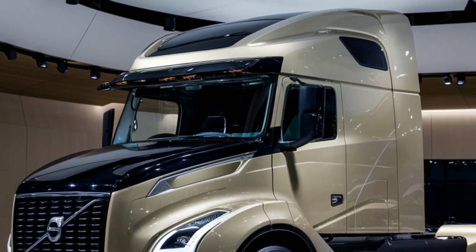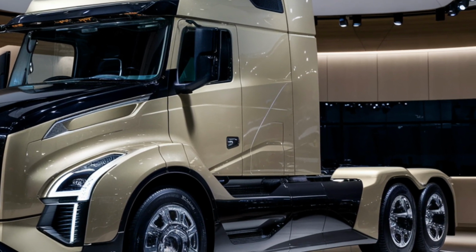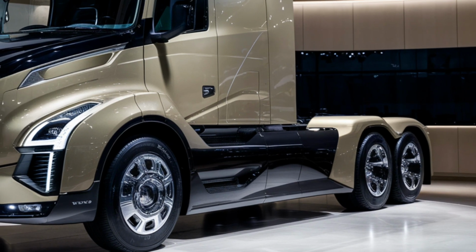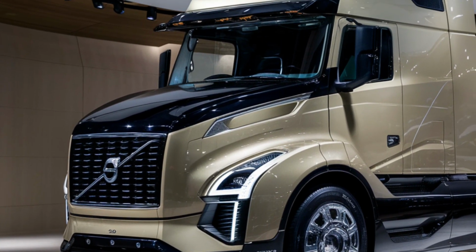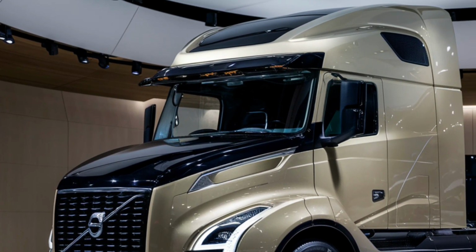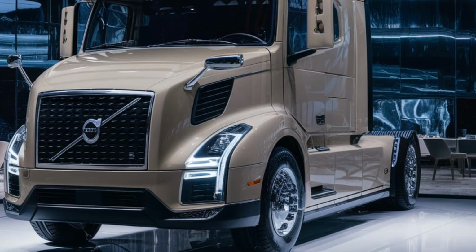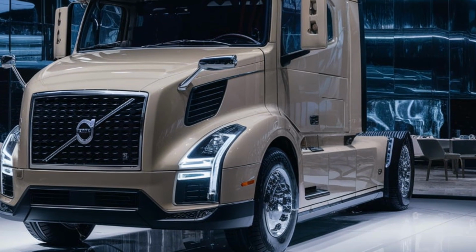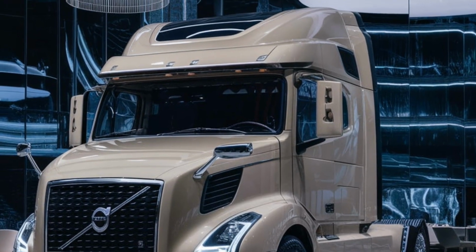For those concerned about ownership and service, Volvo backs the S60 Truck with a 4-year/50,000-mile warranty and complimentary scheduled maintenance for the first 3 years. The plug-in hybrid model also comes with a battery warranty of 8 years or 100,000 miles, giving peace of mind to early adopters of this innovative platform.